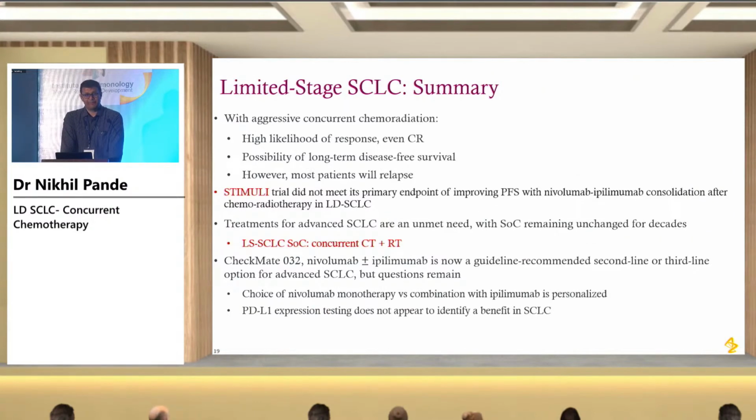So to summarize, with aggressive concurrent chemoradiation, high likelihood of response, even CR, but possibility of long-term disease-free survival is poor. Most patients will relapse. The STIMULI trial did not meet its primary endpoint of improving PFS with nivo-ipi consolidation after chemoradiation in limited-stage SCLC, but there were many negative points about it. And treatment for advanced SCLC are an unmet need with standard of choice remaining unchanged for decades. And LS SCLC standard of care is concurrent CTRT.